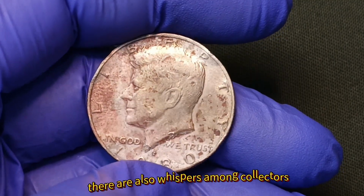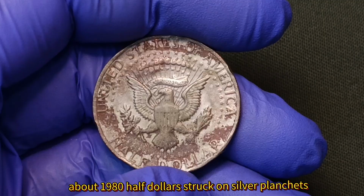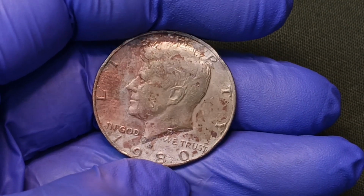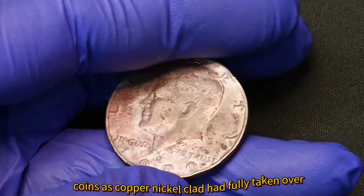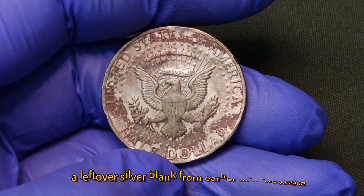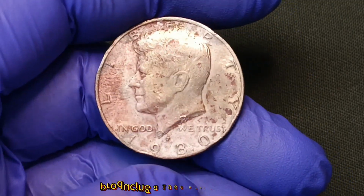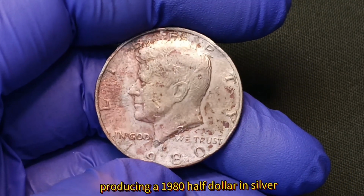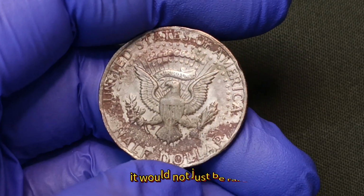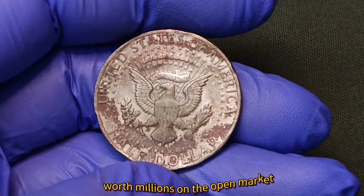There are also whispers among collectors about 1980 half-dollars struck on silver planchets. By this year, silver was no longer intended for circulation coins, as copper-nickel clad had fully taken over. But mistakes happen. A leftover silver blank from earlier minting years could have found its way into the presses, producing a 1980 half-dollar in silver. Such a discovery would be beyond price. It would not just be rare, it would be a miracle of minting, worth millions on the open market.